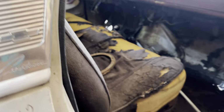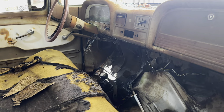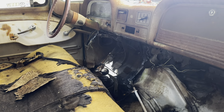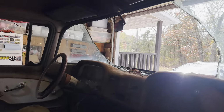Pull this bench seat out. I think that's probably going to be the first thing I do. Pull the bench seat out and pull the tank out, see what we're working with. Probably look at the brake pedal too. I can't even move it. I put all my weight straight into it and nothing. Probably remove what's left of this windshield, because really, what's the point of having it in there?